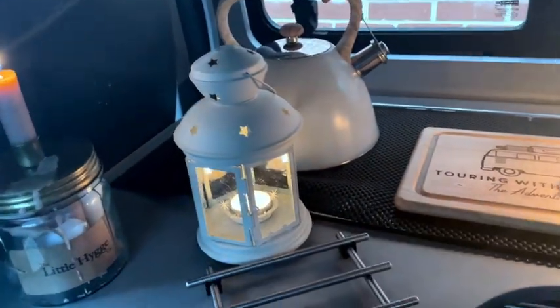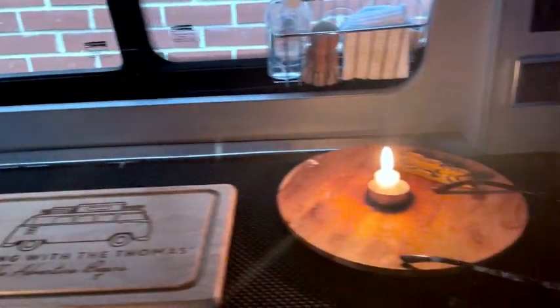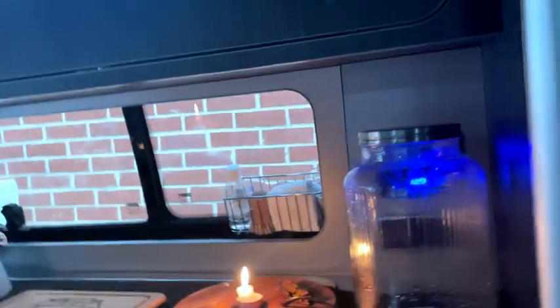This is brilliant. Pop this on for hot pots. Just put your hot pots on there, and then you can just put it away. And it's so brilliant. When we're going away for a while, I just put a few other bits and pieces in here, and I've still got plenty of space, which is amazing. So good.